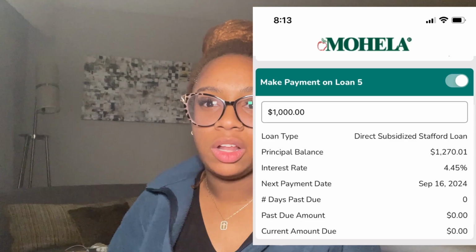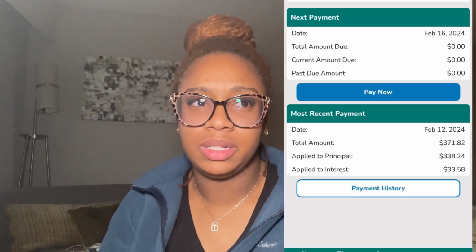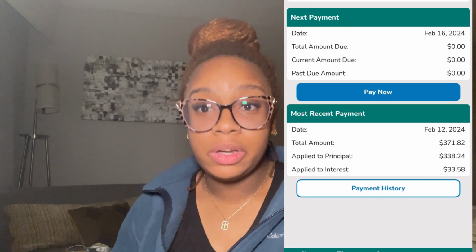I'll put it on the screen, but the balance was about $1,270 I believe on this particular student loan, which was my lowest loan. So that now, after paying that $1,000, my balance was $270, something like that. Came time to actually pay my student loan payment, which I think I have to be set up on the 15th or the 14th of the month. I was clearing that loan out.